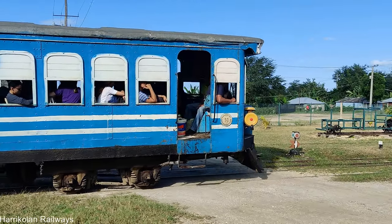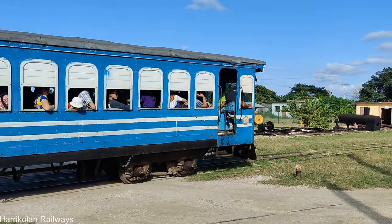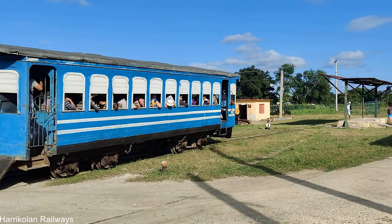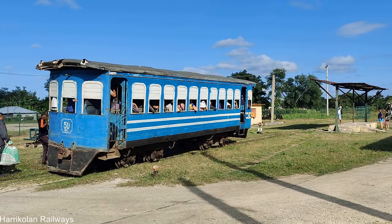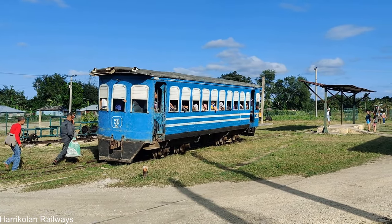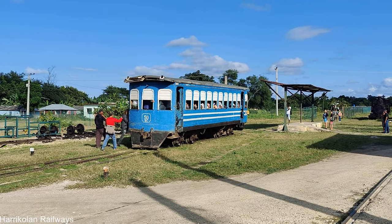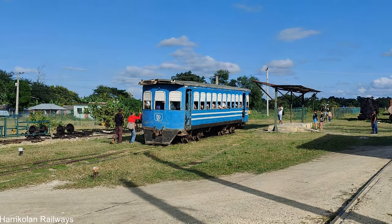Until the year 2003, it was a fully operating sugar mill here with 8 steam locomotives on the 2.5 feet narrow gauge lines around the sugar mill. 2.5 feet is about 76 centimeters.